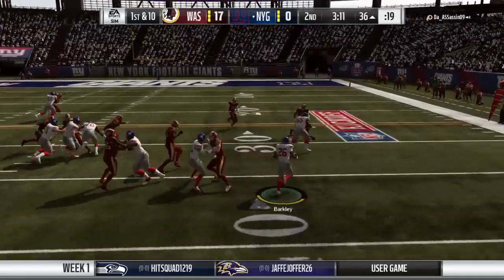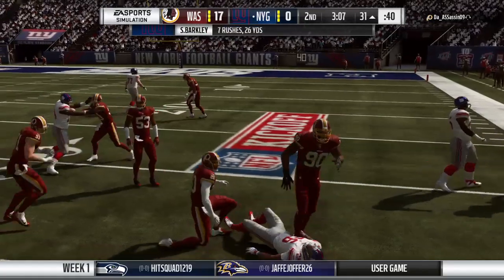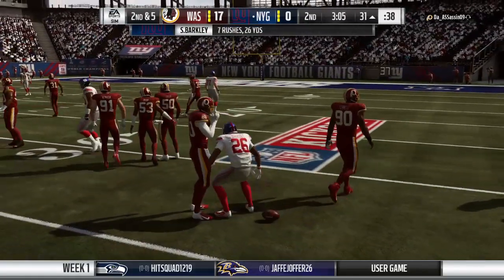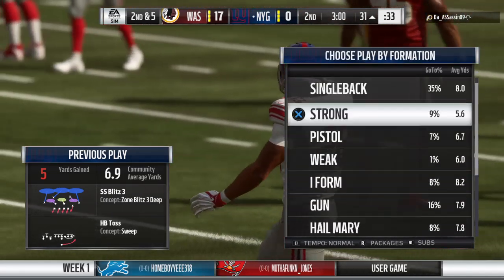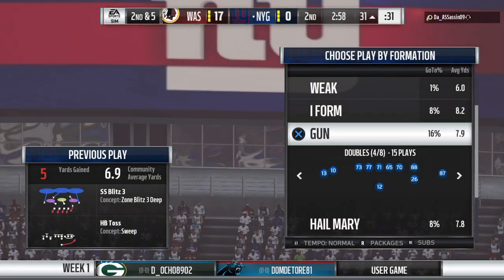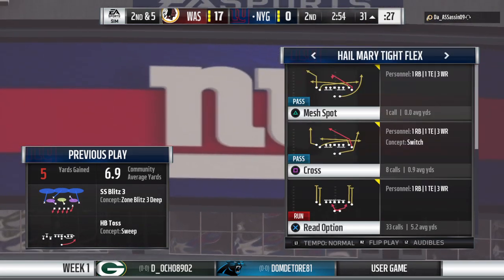A first down carry for Barkley. And able to push his way forward here for a good little gain. 5 yards on the carry. Good pickup on first down. Brandon, all things considered, they have to feel pretty good about getting that type of a gain considering the blitz that they just had against them.